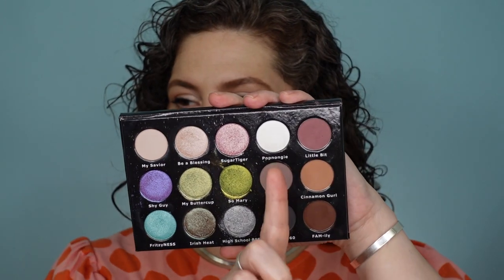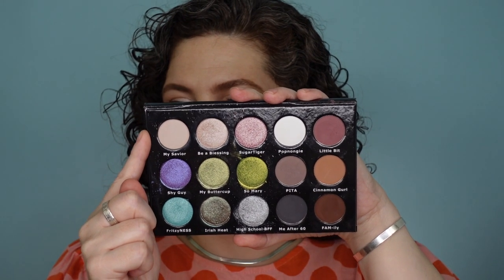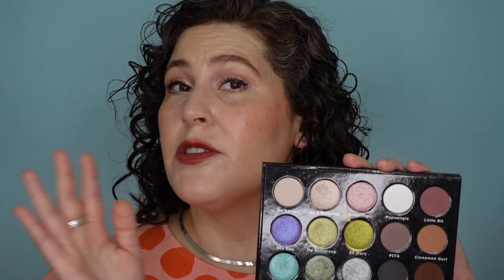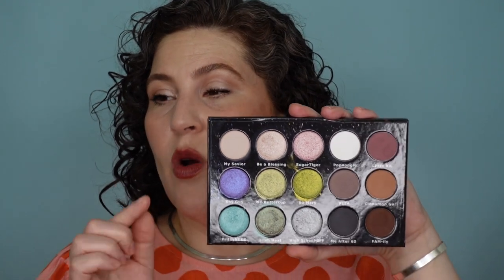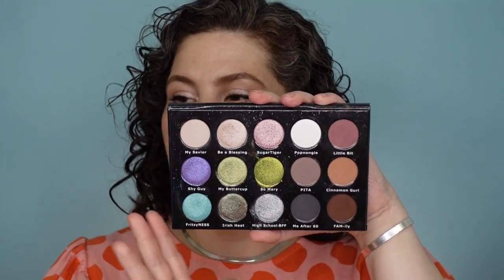I have really been liking this. This is the only palette I took with me when we went on vacation earlier this month because it has a ton of mattes right here. You also have this matte here. This matte is perfect for blending up here if you have light to fair skin. This, by the way, is the light option. They also have a deep option of this palette where some of these shades will be darker, but I really, really love this.